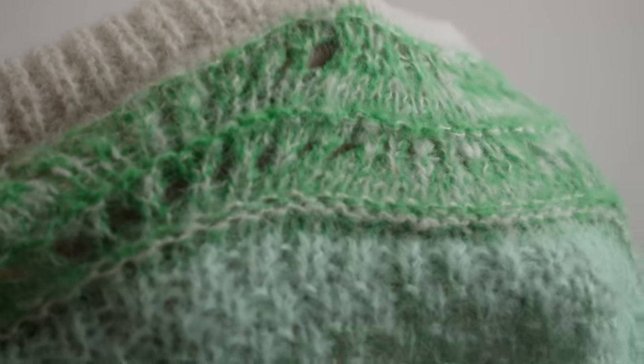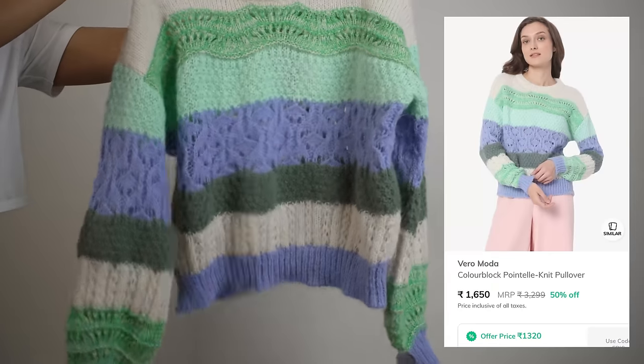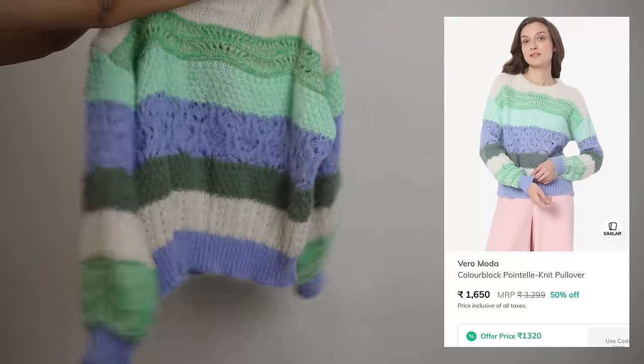This one I got in large size. This one is available for 1650 rupees and iska offer price hai 1300.